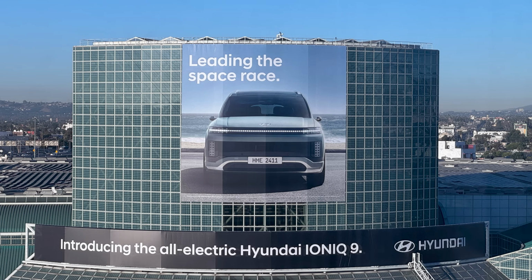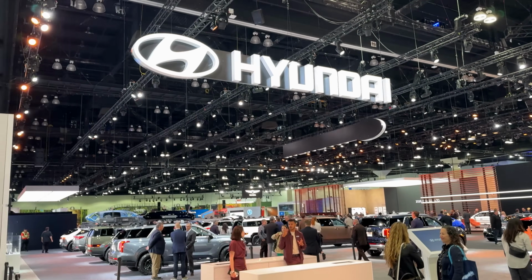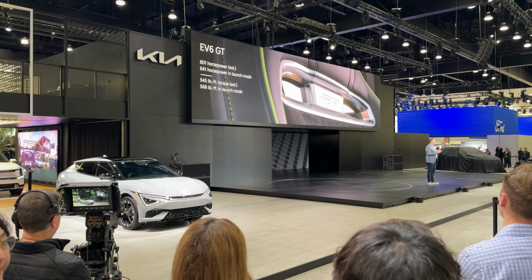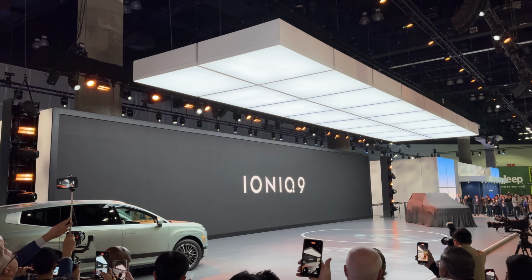But enough about that. Let's talk about everything that was announced from Hyundai, Kia, and Genesis at this event. I'll start out by saying Hyundai and Kia dominated this auto show. Hyundai had what seemed to be one of the biggest booths here, and Kia, which was on the opposite side of the convention center, I guess just because they're direct competitors here in the US, also had a pretty big booth, and they had some really cool concept cars there. But obviously, Ioniq 9 was the big reveal here.